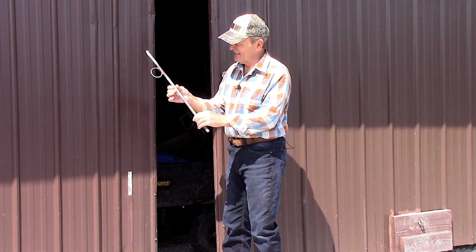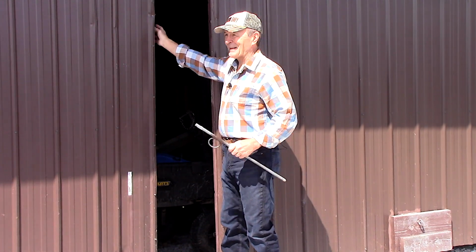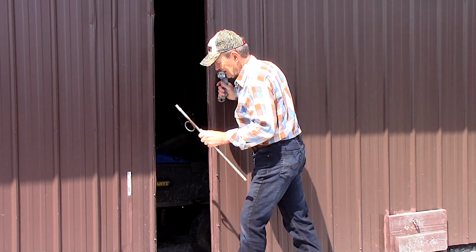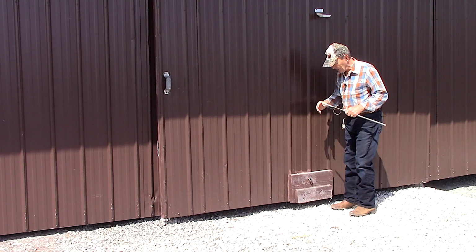Can you see that, Kevin? It's just a steel rod 2 feet long with a big iron ring in it. And I have a lock hanging right there as well. And here's what I did. I dug down, I closed the door to the right spot. I put that white mark there so that I can know roughly where it should stop so it lines up properly.